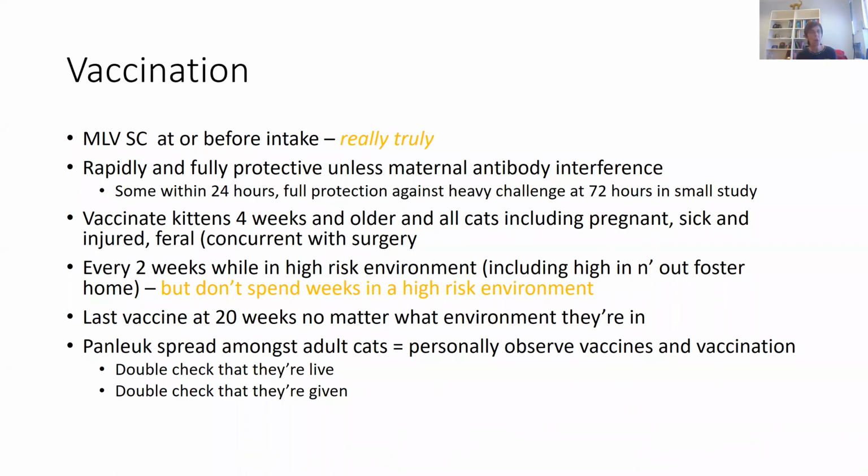And in a high-risk panleukopenia situation, we're vaccinating everything. Every kitten 1 pound or bigger, and all cats. And I would say when the risk of panleukopenia illness is more than the risk of vaccinating a pregnant cat, a sick or injured cat, or a feral cat concurrent with surgery, there is no risk that the vaccine is going to be ineffective due to interference by surgery, and vaccinating a feral cat, even a single time, has the potential to provide long-term protection to that cat. So we're really vaccinating everybody.